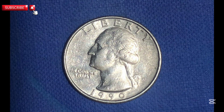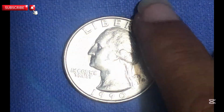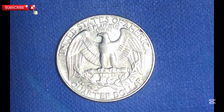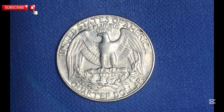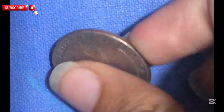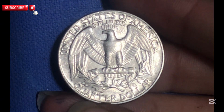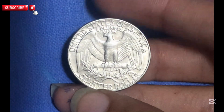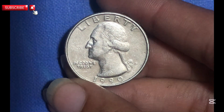most iconic American coin series, the Washington Quarter. First minted in 1932 to commemorate the 200th anniversary of George Washington's birth, this quarter has undergone various changes over the decades, both in design and composition. By 1990, the quarter retained its classic appearance, featuring the profile of the nation's first president, but hidden among the millions of quarters struck that year is a rare and valuable treasure that has left collectors in awe.